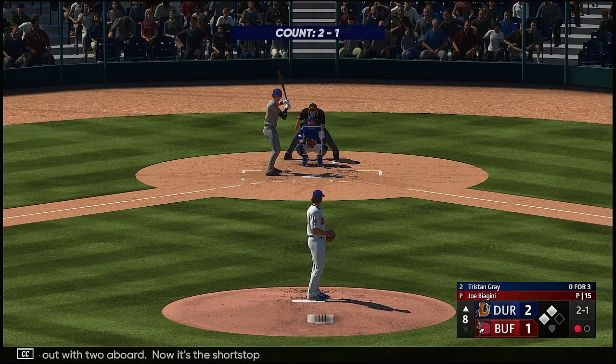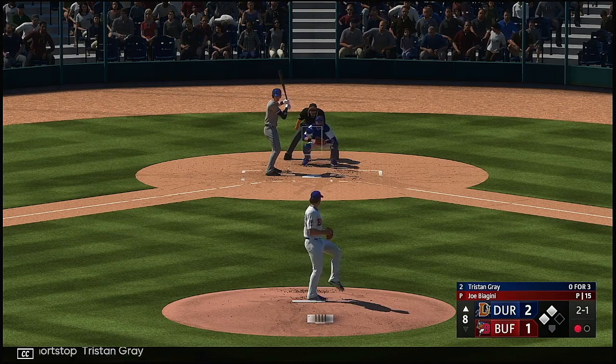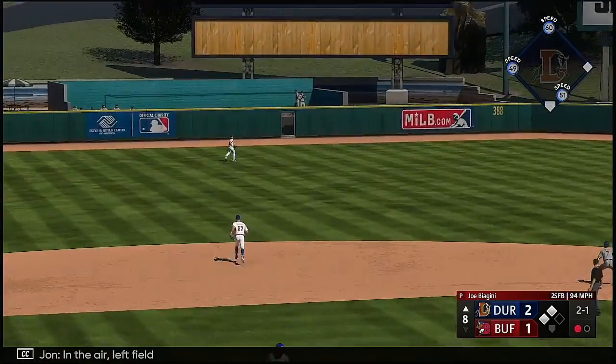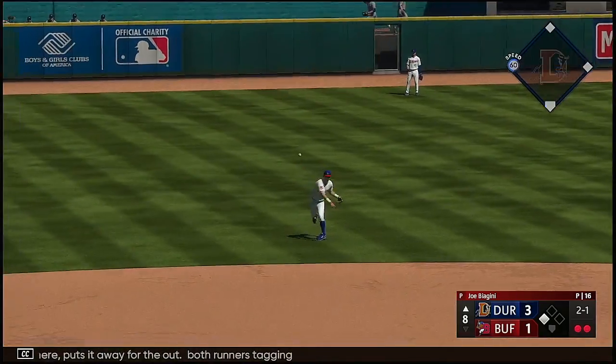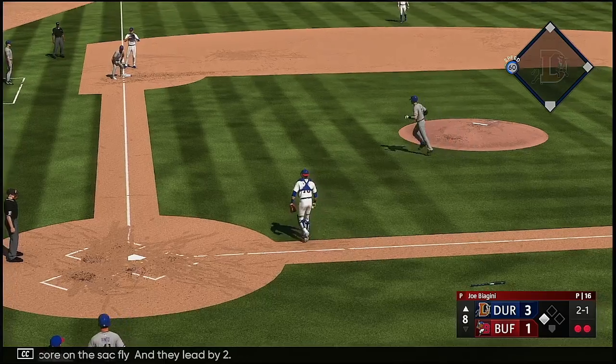Now it's the shortstop, Tristan Gray. Here's a 2-1. In the air, left field. No trouble here. Puts it away for the out. Both runners tagging. He's in to score on the sac fly, and they lead by two.